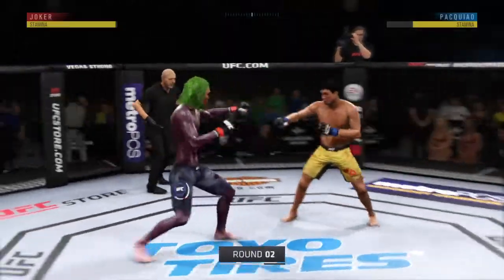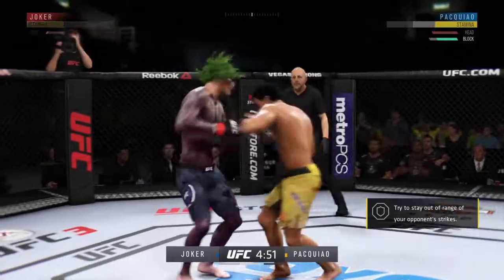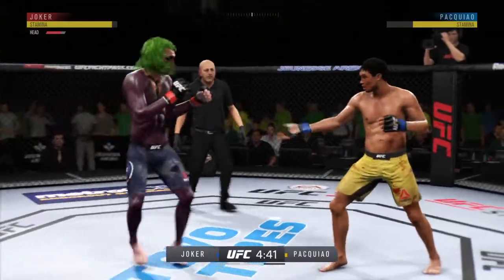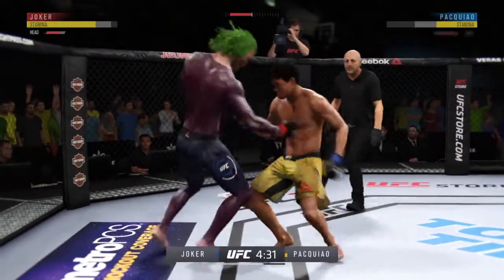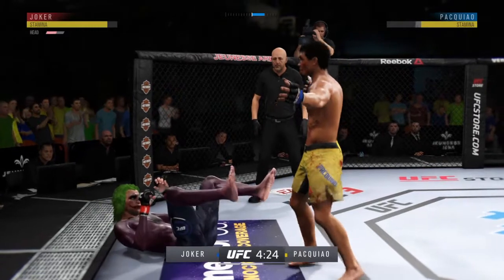Second round underway. That last round was an all-out war. Devastating left hook. He's got him hurt here. Back up. Body kick, look at that. Oh! This fight is dangerous and close to being stopped.